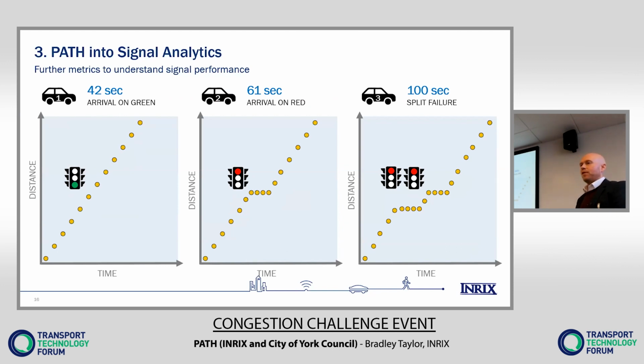So taking the metrics a little bit further from delay, it's one of the metrics. What we also want to start looking at is things like arrival on green, arrival on red, and also split failures. So arrival on green, for example, we've already just explained about it. You've just gone straight through the junction. We can see that there's a nice smooth transition. Arrival on red, that example where you see the dots suddenly flatline and it's waiting at that traffic signal junction. It then gets a green light and the vehicle carries on going through. And then split failures are where they've had to wait for more than one cycle, which is obviously really important in the traffic signal world. No one really wants to be waiting more than one cycle. Roughly 100-second cycle time. If you're waiting longer than that, anyone will know that it's very frustrating and also causes severe congestion and a knock-on effect.